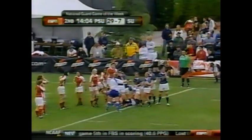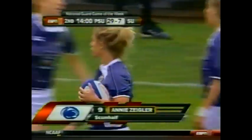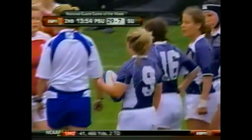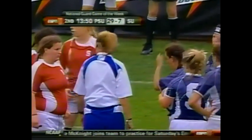It's a clinic now. Well, they're just holding on to it a little bit too long, that last pass. I thought Rosso should have got it out a little bit sooner, create that 2-on-1 outside against Watkins. But Penn State doing a good job moving that ball back downfield into the Stanford end.